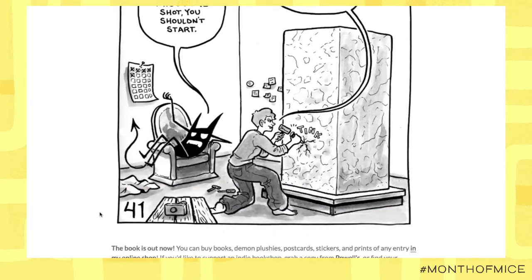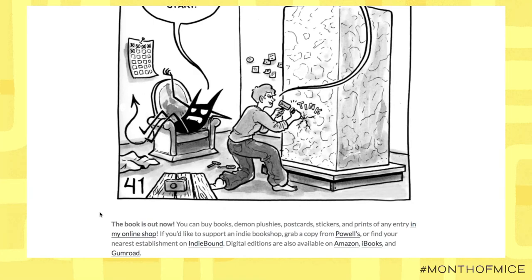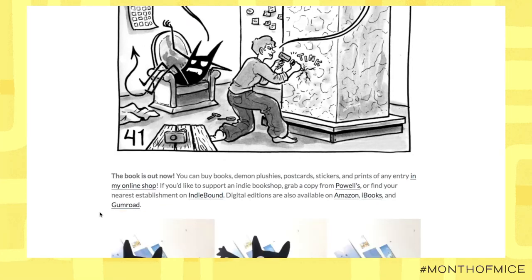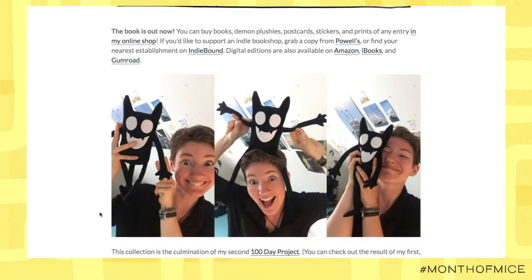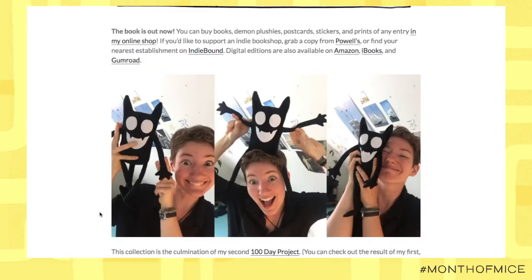So then I include one big sample. I chose entry number 41 to just give people an idea of here's the format, here's the setup. Then I include ordering information, which is pretty clear about not only can you buy books, there are plushies and postcards and stickers and prints. There's the whole thing.